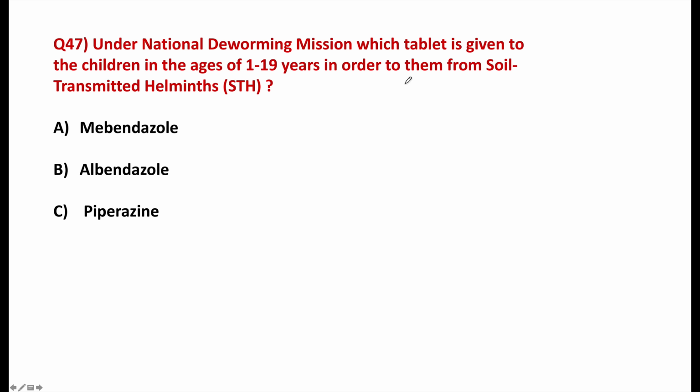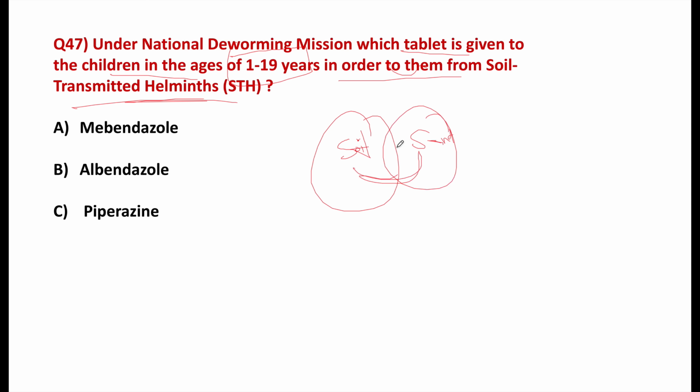Under the National Deworming Mission, which tablet is given to children in the age group of 1 to 19 years in order to prevent them from soil transmitted helminths? Basically, a lot of children in India play in soil, right? They eat soil also, sometimes they eat sand. And a lot of times the insects living in the soil and sand, for example helminths, go inside the body of the children. So these children are given a tablet of albendazole. It is a WHO prescribed medicine, and this is for deworming. Now remember, National Deworming Day is on 10th of February.